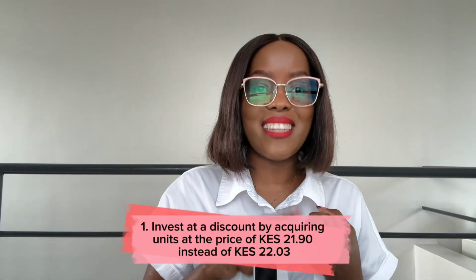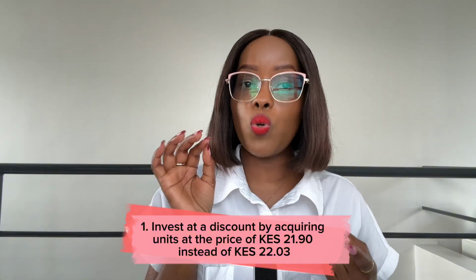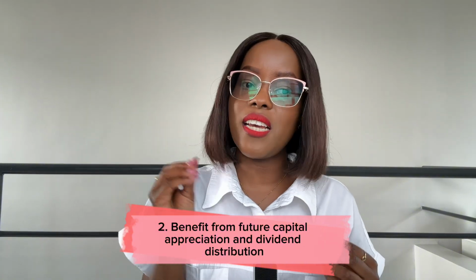This means that for a limited time, we as investors have an opportunity to buy units at a discounted price. And if we do so, we are going to benefit from the capital appreciation and also the future dividend distribution. Through this rights issue, as a VUKA member, you'll be able to do two things. Number one, invest at a discount. You'll be able to acquire units at the discounted price of 21.90 shillings instead of the current price of 22.03 shillings. Number two, you'll be able to benefit from the future capital appreciation and dividend distribution.